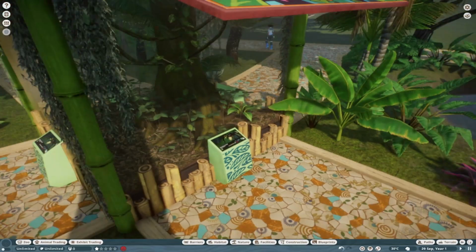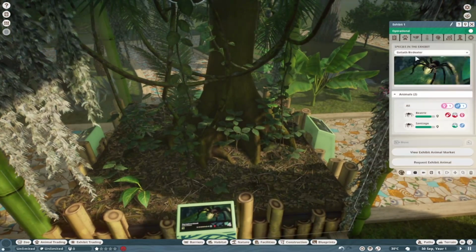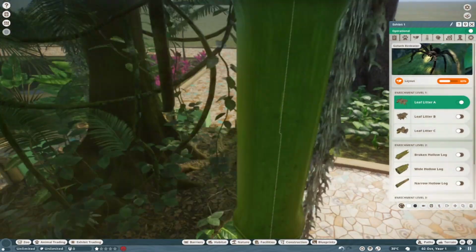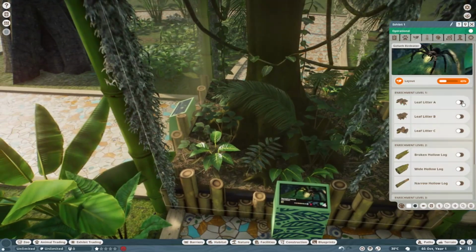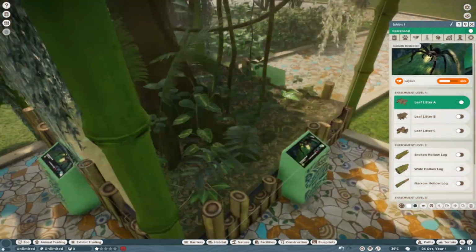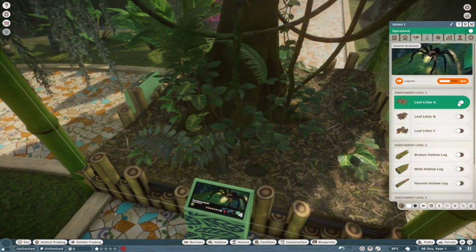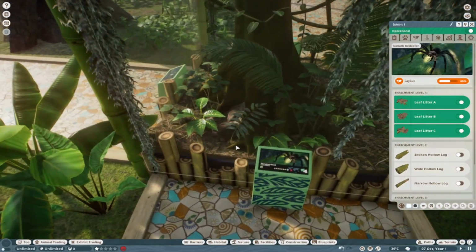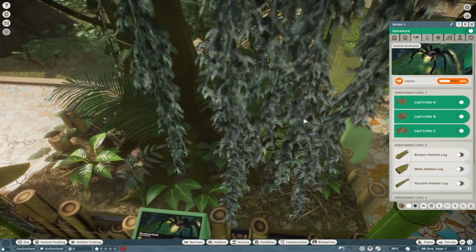There we go. Alright. Now, for this, the animals itself, and then we're gonna go layout, leaf litter A. Does anybody see leaf litter A appear? Yes, I see it over there. Where's leaf litter C? Yeah, there. Alright, well, let's keep all the leaf litters. That's just looking decent.